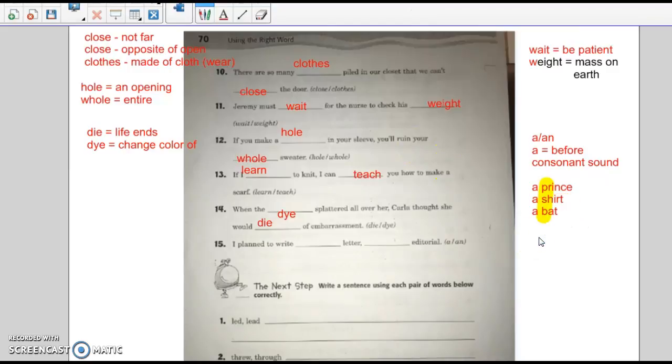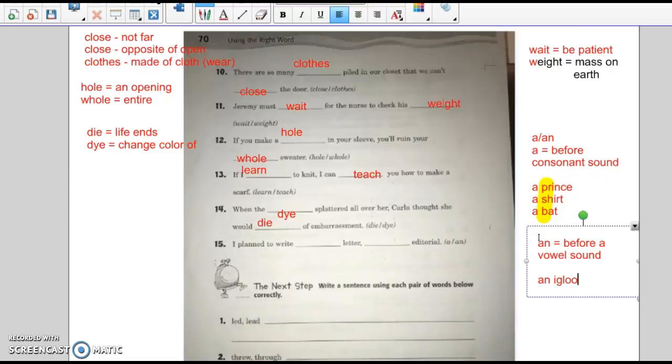So then, obviously, you can infer that if you use a before a consonant sound, you're going to use an before a vowel sound. Now, you have to be careful because it doesn't always mean that it's going to be a vowel. It's going to be a vowel sound, okay? So we would say an igloo, because I is a vowel. And I always tell people it's like you're trying to separate your vowel A from the vowel at the beginning of the other word. Like it has to have a buffer in between, okay? So you have to have that consonant in between them, in between your vowels. You have an igloo, an apple, okay? An optometrist. They all begin with a vowel.